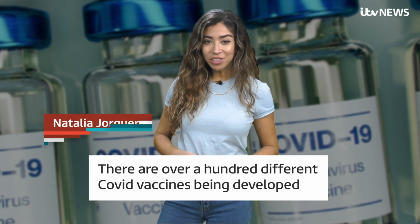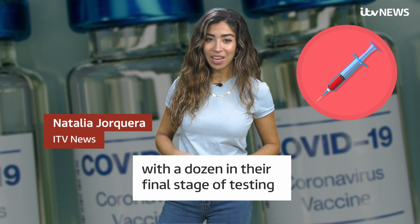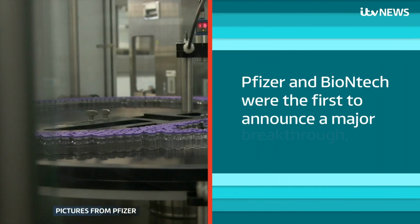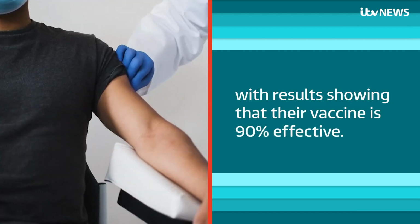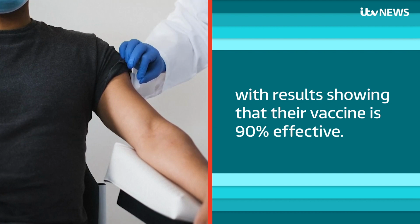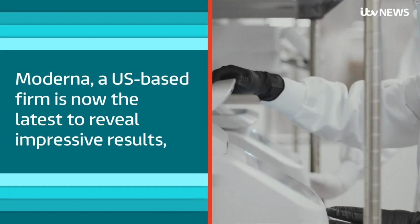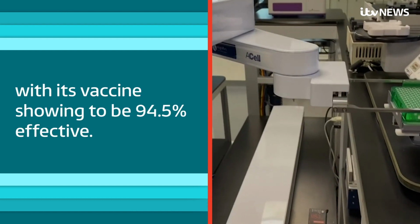There are over 100 different COVID vaccines being developed, with a dozen in their final stage of testing. But how many have been approved so far? Pfizer and BioNTech were the first to announce a major breakthrough, with results showing that their vaccine is 90% effective. Moderna, a US-based firm, is now the latest to reveal impressive results, with its vaccine showing to be 94.5% effective.